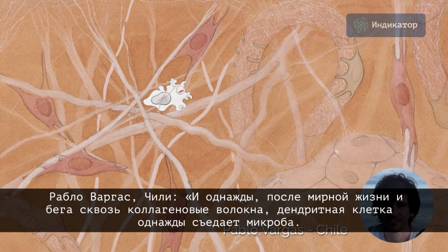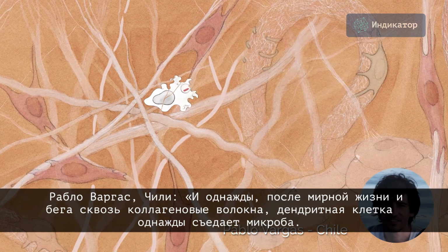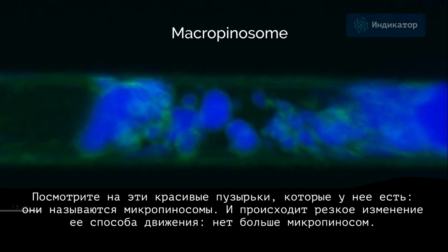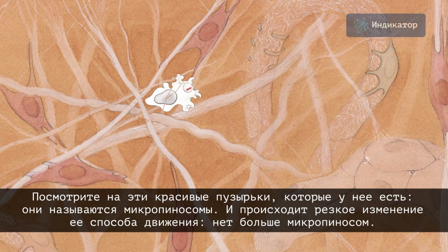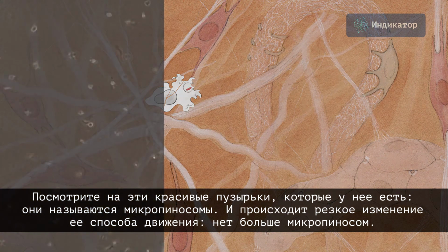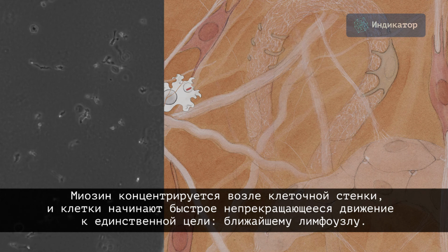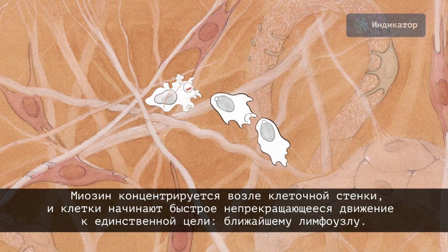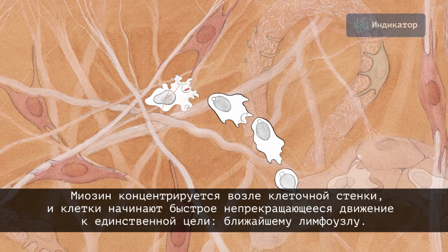Then, one day, after a peaceful life running and squeezing around, the dendritic cell eats a microbe. Look at this beautiful mass it has. It is called macropinosomes. This encounter with the microbe induces a dramatic change in the way the cell moves. No more macropinosomes. All the actin and myosin are now concentrated at the cell back, and this new organization drives the fast and persistent motion towards a single target, the closest lymphatic vessel.